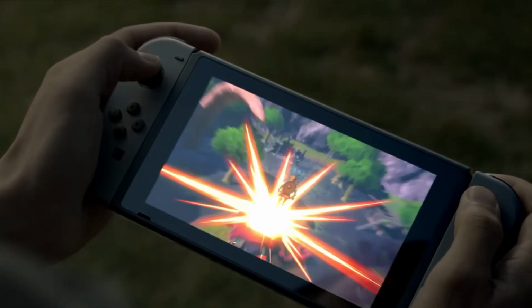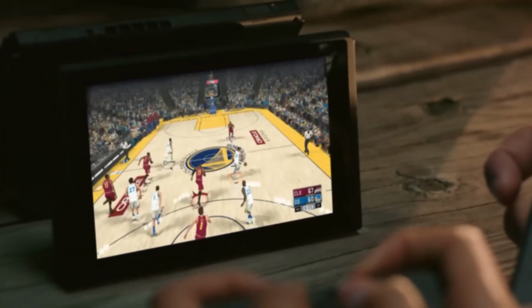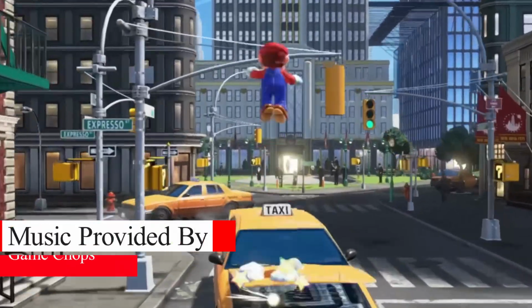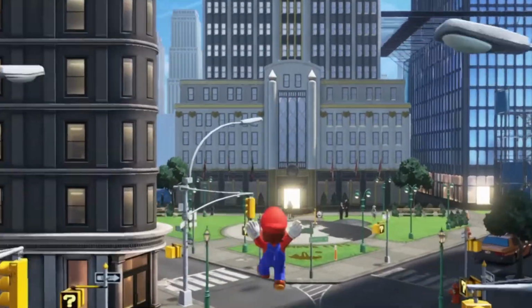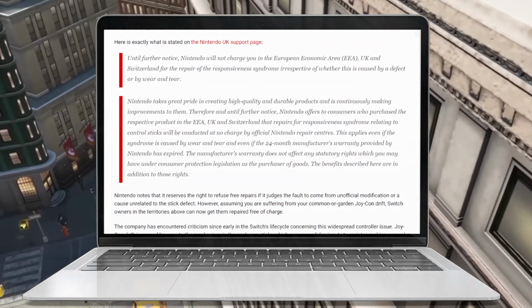Come to think of it, I can't recall a single person I know that owns a Switch who hasn't had at least a little bit of issues with the joysticks on the Nintendo Switch Joy-Cons. For sure, stick drift became such a problem that in April 2023, Nintendo actually announced that they would offer repairs for the problem, for free and for life.